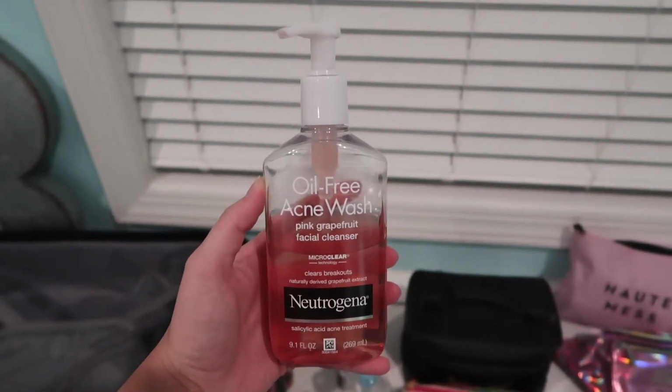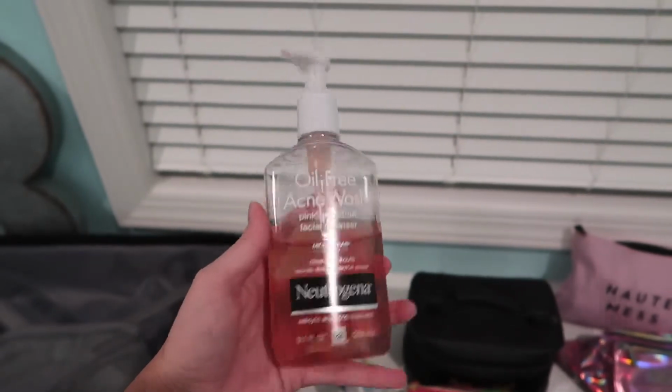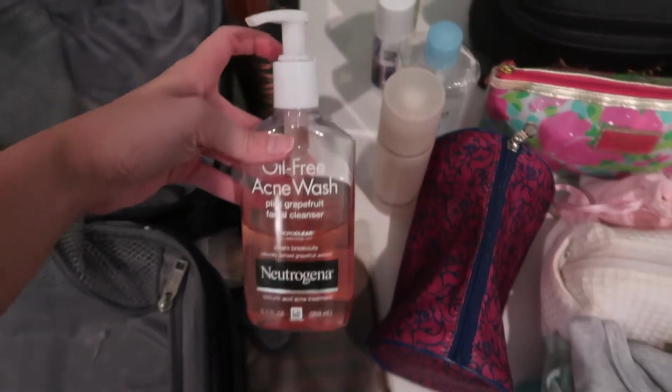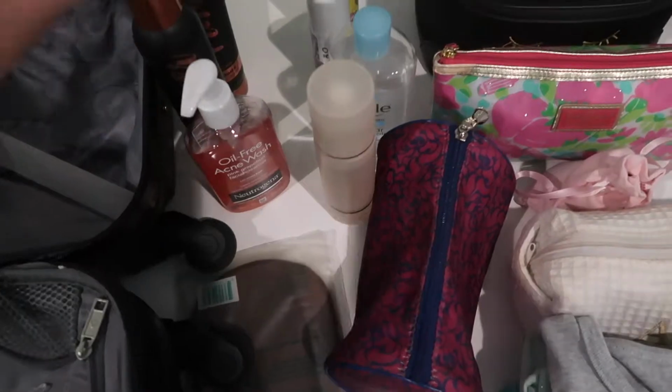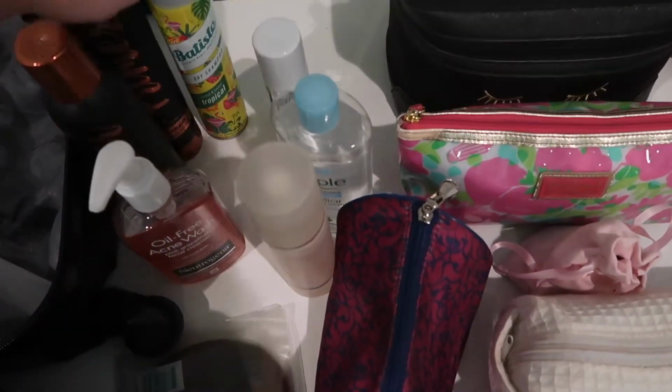Then I'm bringing the Neutrogena Oil-Free Wash in Pink Grapefruit. I love this stuff, smells super good. Not really breaking out right now, but I'm getting eyelash extensions tomorrow, and you're supposed to have an oil-free face wash. The Tease Dry Shampoo in the Tropical Scent.